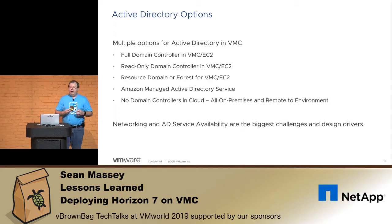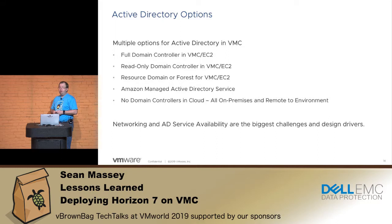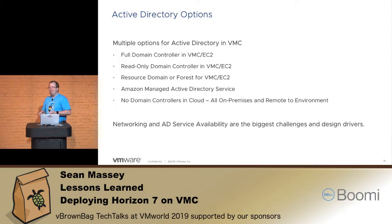The other thing is if you're looking at doing something multi-region in VMC, where you have Horizon in 2 separate regions, the Amazon Managed Directory service is region specific. So I may need to have 2 different ones depending on what I'm doing, which again adds a little bit of management overhead. And finally, the last one's a really bad option, which is don't put any domain controllers in the cloud, and that's just kind of like rolling the dice. That's the one where once you do it, it may work when you test it, but something bad is definitely going to happen and your whole environment's going to fall down.